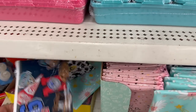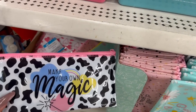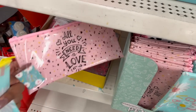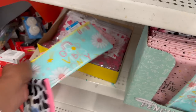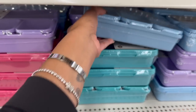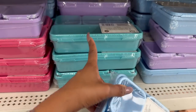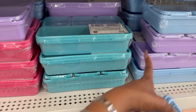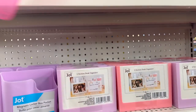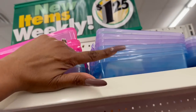They also have these new pencil cases. So they have this one. They have this one. Make your own magic. They have the sunflower, good vibes only. And the all you need is love. That is cute. So some cute little pencil pouches coming in. They also have these, and they have these every year by Jot, the desk organizer interlock. They have it in a darker blue, light blue, purple, and pink. It's pretty cool. And then they also brought out the pencil cases. Oh, I love these things, the storage containers. They have it in pink, blue, purple, and a lighter blue.